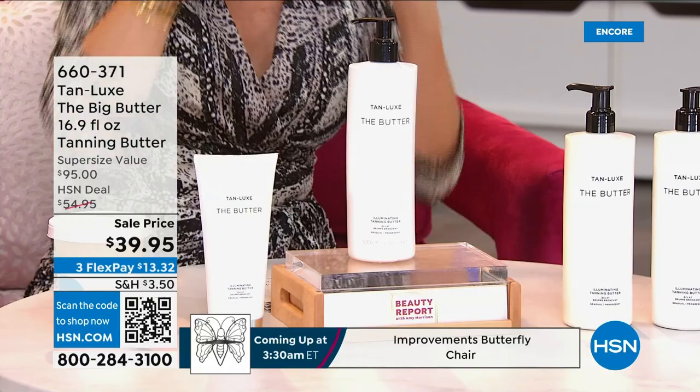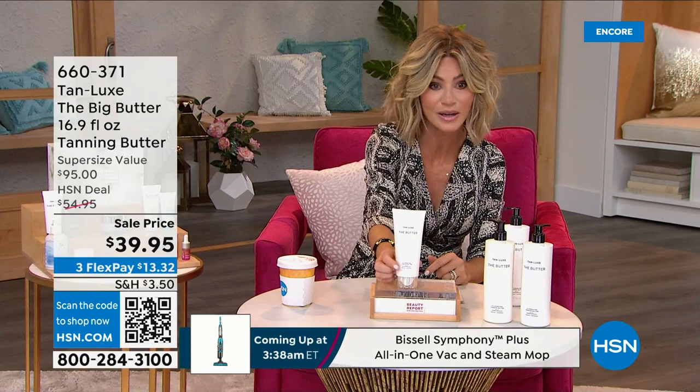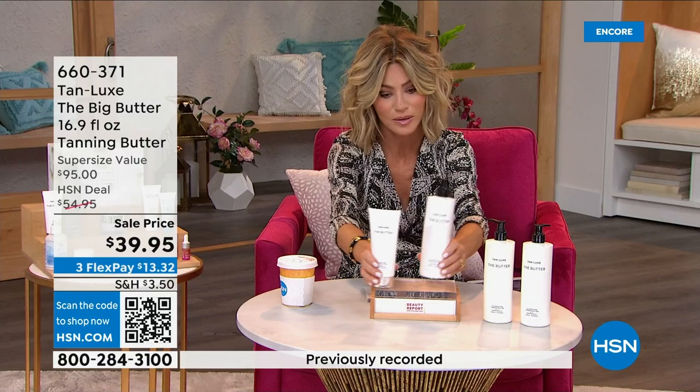So what we're doing, and I asked for this to be in the show, this is the normal size that we sell Tan Luxe, which we call custom-made tailor tanning. This by itself, it's a clear body butter. This is $38, am I right? Yeah, there it is, $38, okay? And that's only 6.76 ounces. So today, we're going to give you not double, but almost three times the amount, and it's the same price.